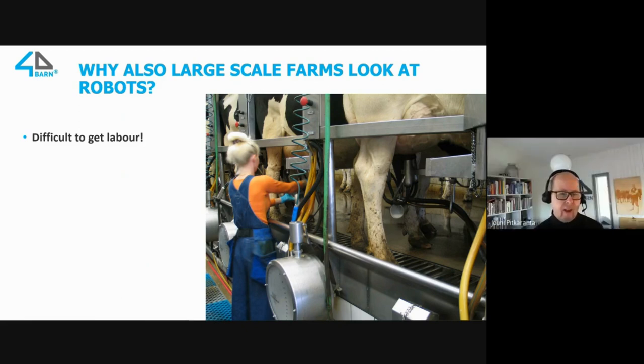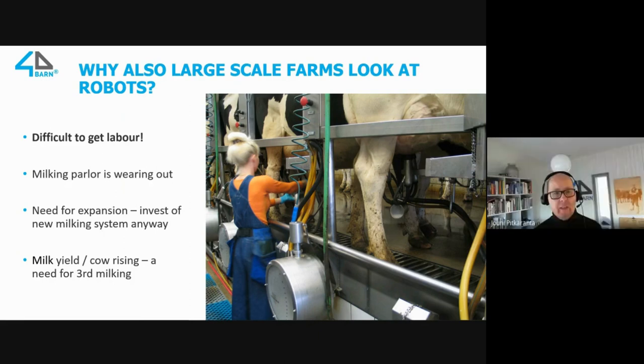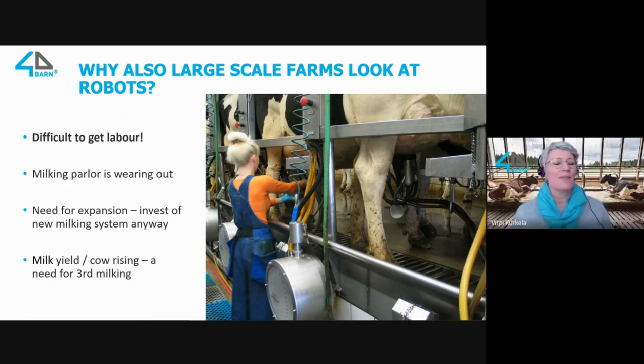And as everybody knows, the challenge is the labor. It's difficult to get people to work in the barn. First of all, there is really a lack of people, and then the other thing is that the labor price or cost goes higher. Because of that, you just need to automatize things. There are other reasons too. For individual farms, this labor issue, everyone has it. It's everywhere, globally. But then there are also farm-specific reasons.